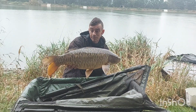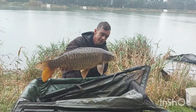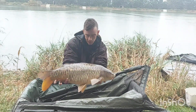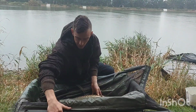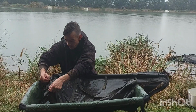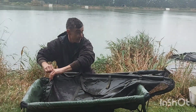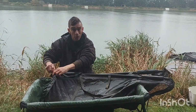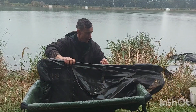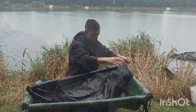So I'm telling you that this one's a lovely, fully scaled mirror, weighing in at 15 pounds 13 ounces. Shame about its mouth, you can tell it's an old match fishery. But yeah, that was the first one off my halibut spot that I'd been spotting to. And yeah, we'll slip this one back in the puddle. And yeah, hopefully my microphone will be charged up.